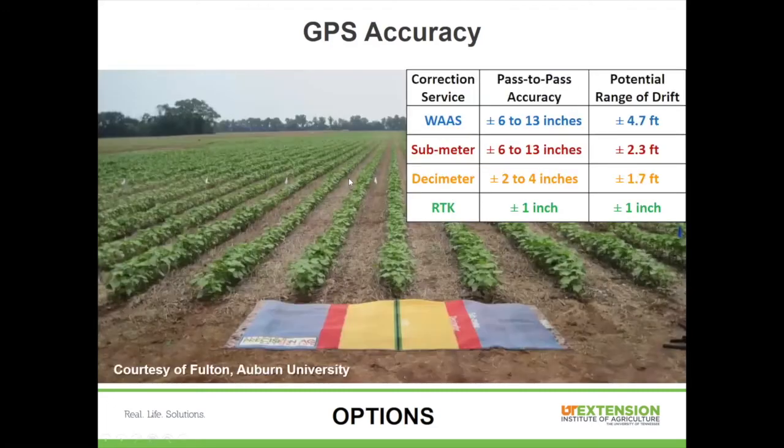This colored map displays the level of accuracy you can expect from different DGPS services. With the free WAAS service, you can generally get within 1 foot of pass-to-pass accuracy and less than 5 feet of year-to-year reliability. Sub-meter and decimeter services describe different levels of the subscription-based services and can improve pass-to-pass accuracies down to 2 to 4 inches and year-to-year reliability down to 2 feet, depending on the service. As previously mentioned, RTK allows us sub-inch pass-to-pass and year-to-year reliability.